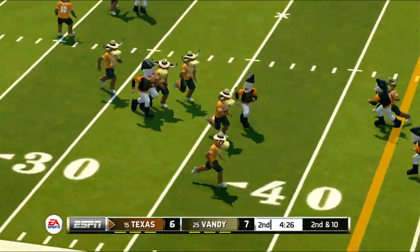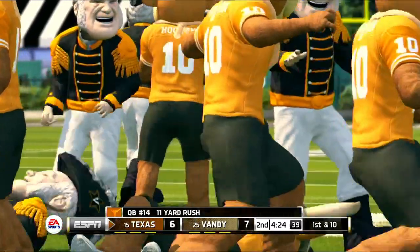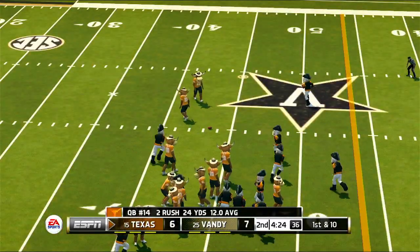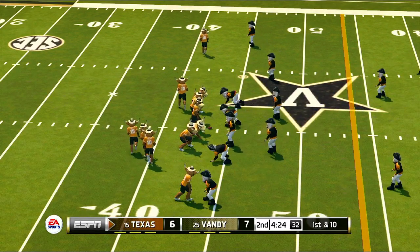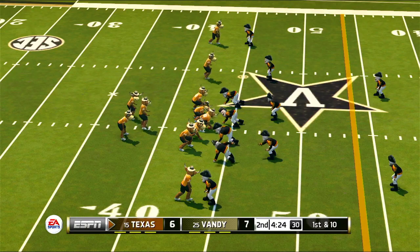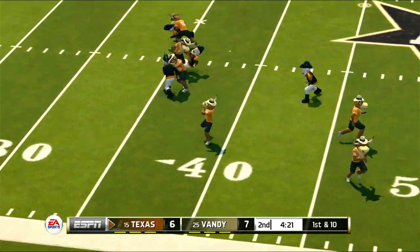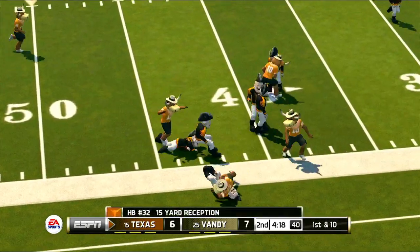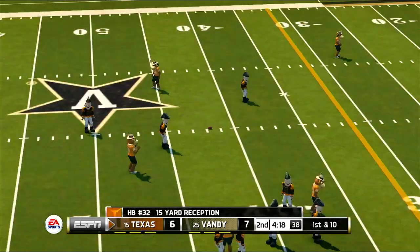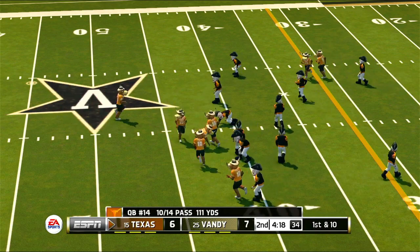He scrambled. And he's taken down around the 43-yard line. That makes it 1st and 10. Setting up blockers, the running back's got it on the screen. He's knocked out of bounds around the 42-yard line. 1st down.